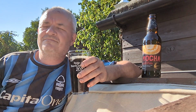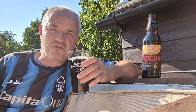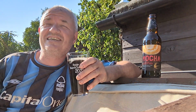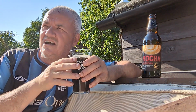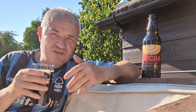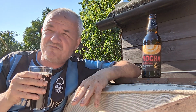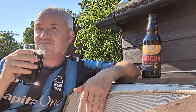Ooh, room temperature is king with this. I know you can drink it cold, and I know they all say drink it cold. I don't agree. I think room temperature is king with all stouts. Yes, by all means, get two bottles, open one, drink it cold, open the other, drink it room temperature, or open both together, one ice cold and one room temperature. Treat yourself, cheat yourself, as they say.